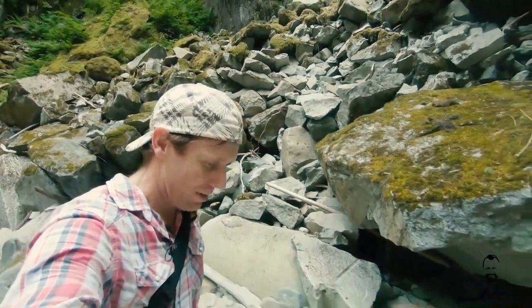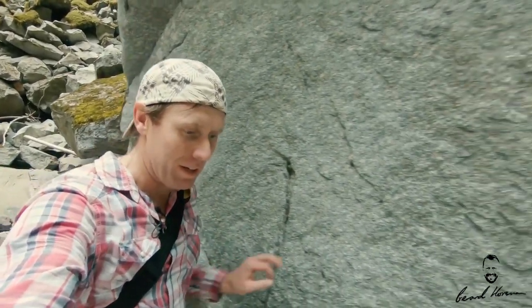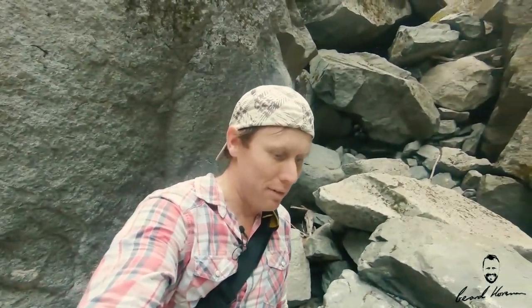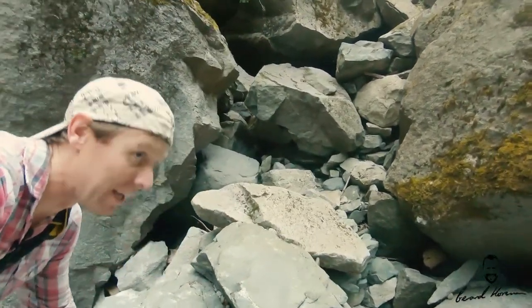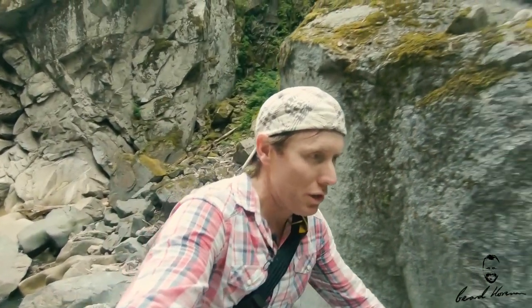As it turns out, coming down this side of the canyon hasn't really paid off. It is a fantastic spot to come down and have a look, but for photography, I feel that I have missed out on a good opportunity.